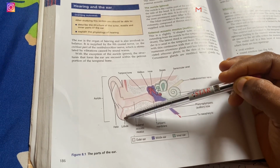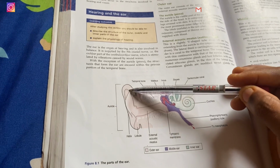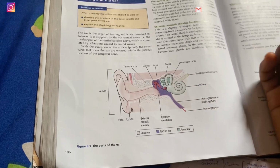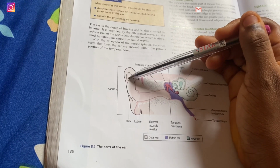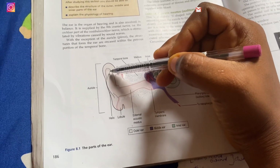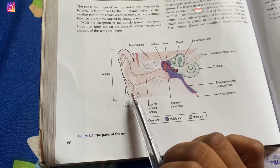This place where girls put their earrings is called the lobule. This is supposed to be the only part where you put your earrings, not all those places where girls come and pierce. You're not supposed to pierce this part of your ear, because it is made up of cartilaginous tissue. This place has many cartilages, so you're not supposed to pierce here, because if cartilage is pierced, it takes a longer time to heal and it can cause some irritation to this part of your ear. So the lobule is the only part that you're supposed to pierce.